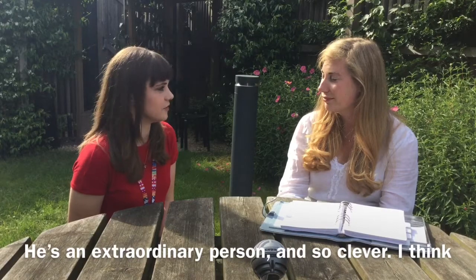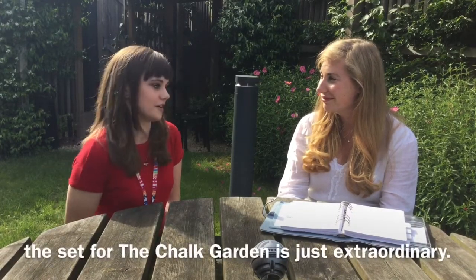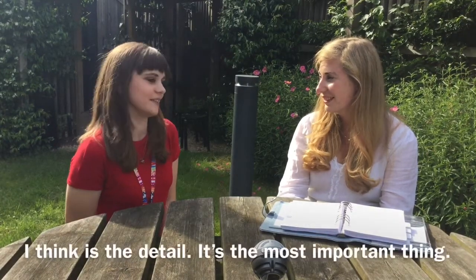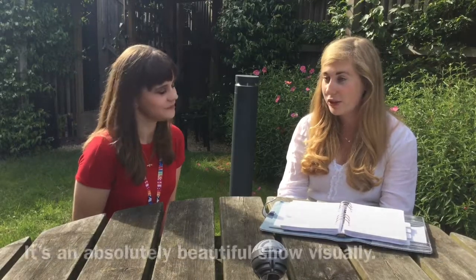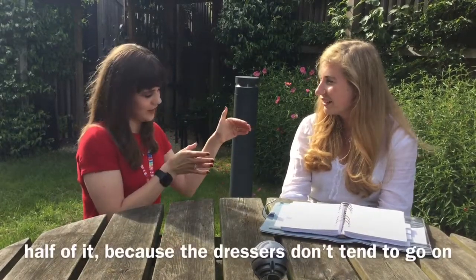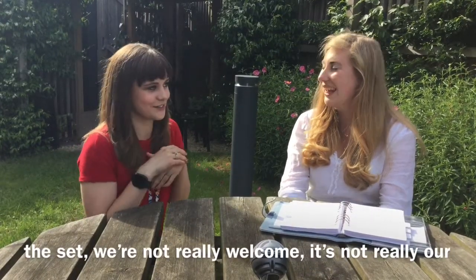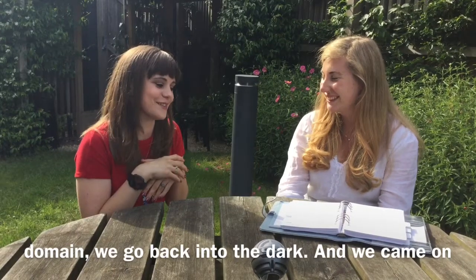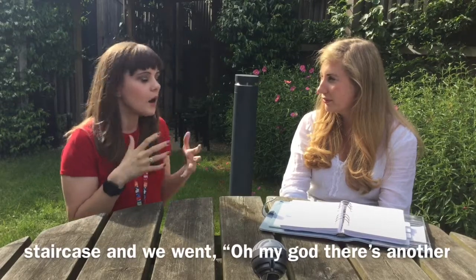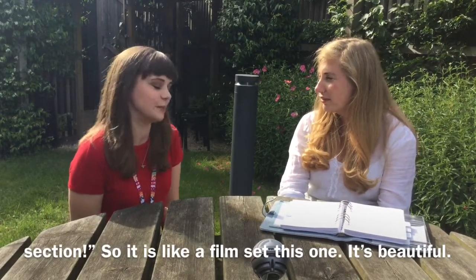He's an extraordinary person and so clever. I think the set for Chalk Garden is just extraordinary and so much detail, and that's what I love about him. I think it's the detail. It's an important thing. It's an absolutely beautiful show visually. When we went on it for the first time, we only saw half of it because the dressers don't tend to go on the set. We're not really welcome. It's not really our domain. We go back into the dock, and we came on just to see it, and then we went round by the side of the staircase, and we went, "Oh my God, there's another section." So it is like a film set. This one, it's beautiful. Absolutely.